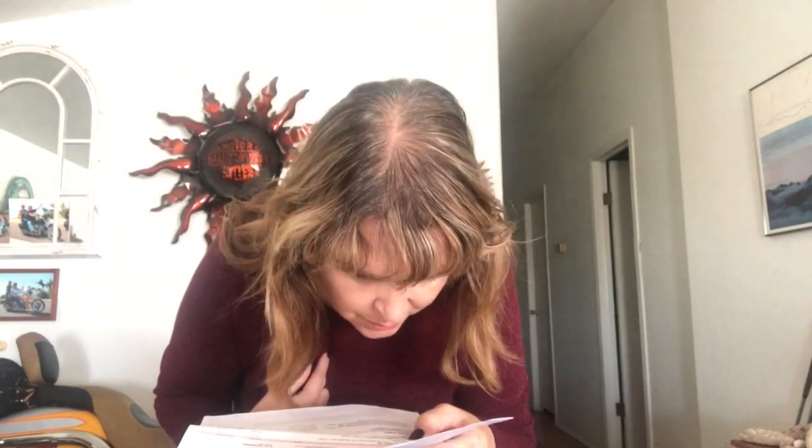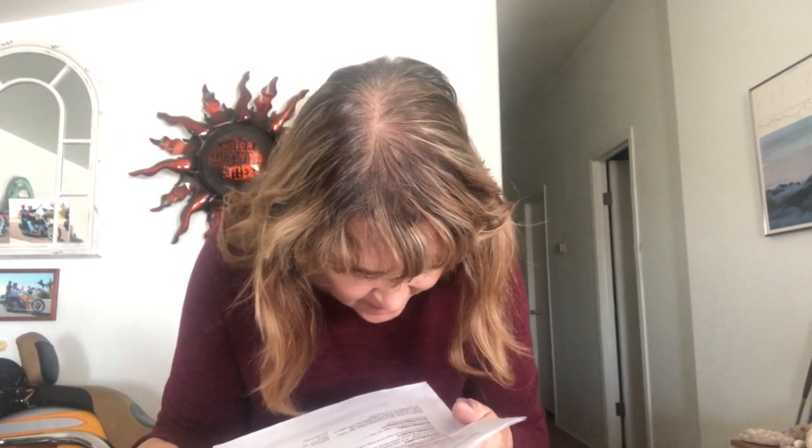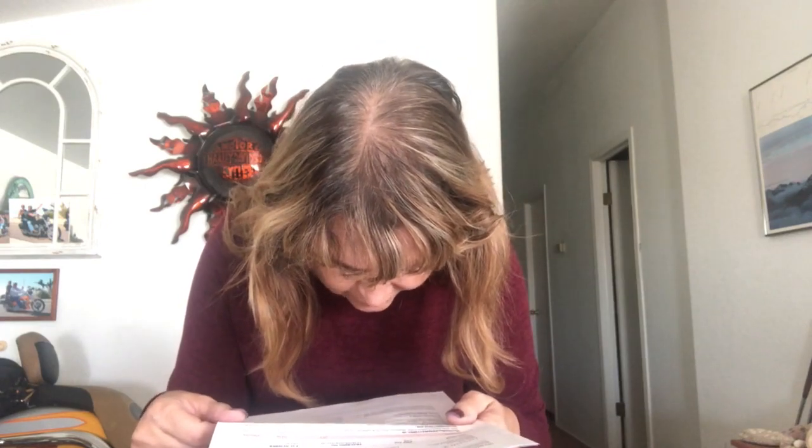I kind of mixed up my sweaters. This is actually the Les Amis burgundy long sleeve with the back. And the other one I had on was the wine long sleeve pullover with the tie.